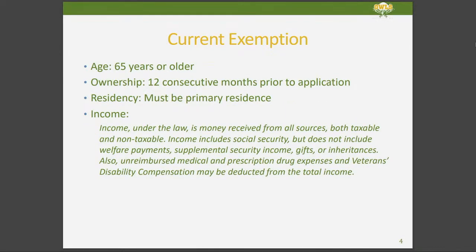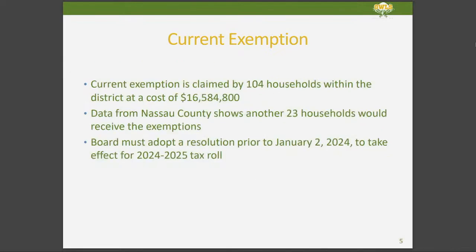So this is the current exemption as we discussed. I'm not going to read through this, but the presentation will be online if anyone wants to read this in more detail tomorrow. Currently, according to Nassau County, the exemption is claimed by 104 households within the Lynbrook district. There are another 23 households, according to Nassau County, that would qualify to receive the exemptions with the new thresholds.